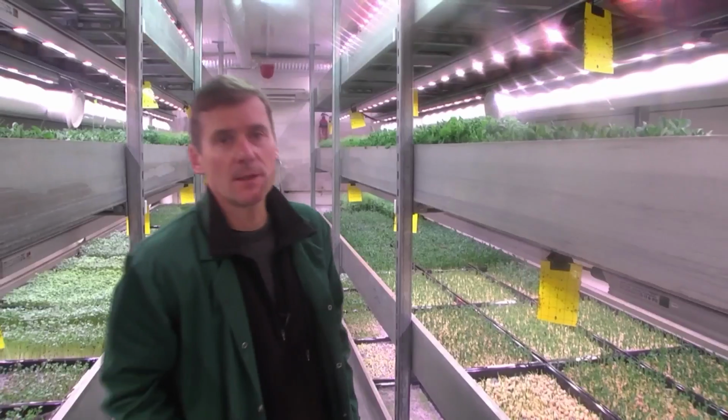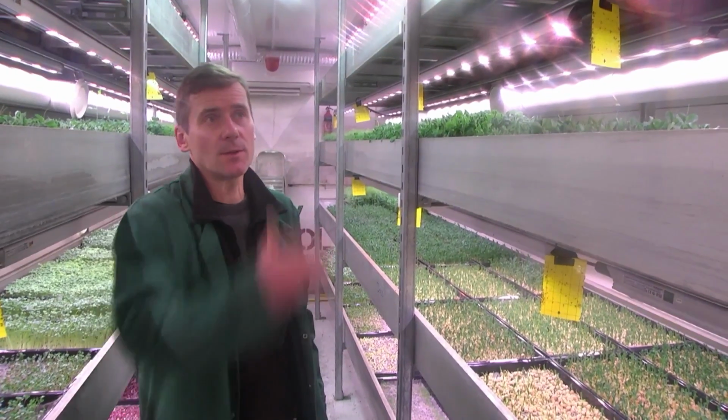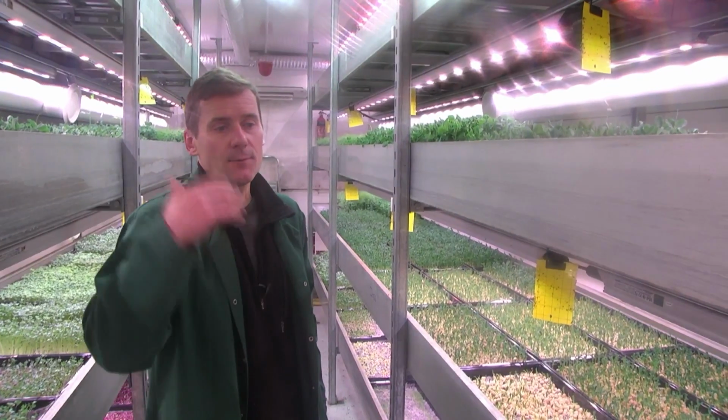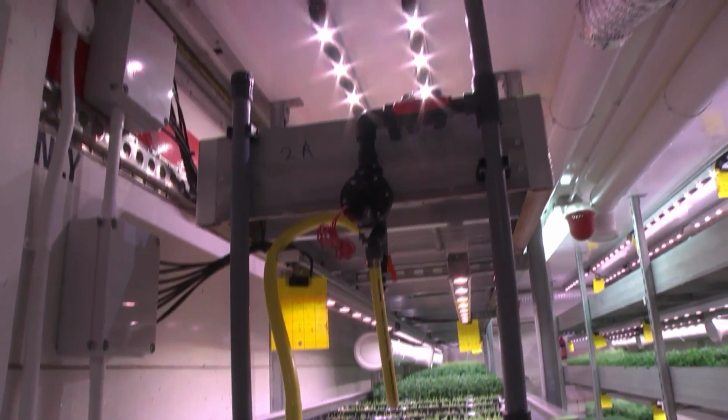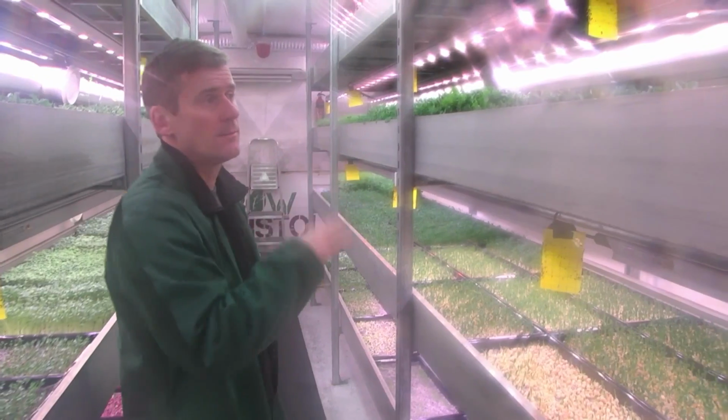So we grow indoors, which means we need lights, and also because we grow vertically, if we were outdoors, the light wouldn't get to each level. So we use these LEDs you can see here. We grow about 8 or 9 crops in this system.